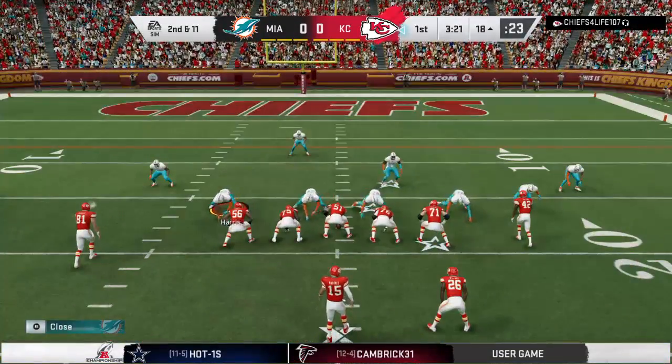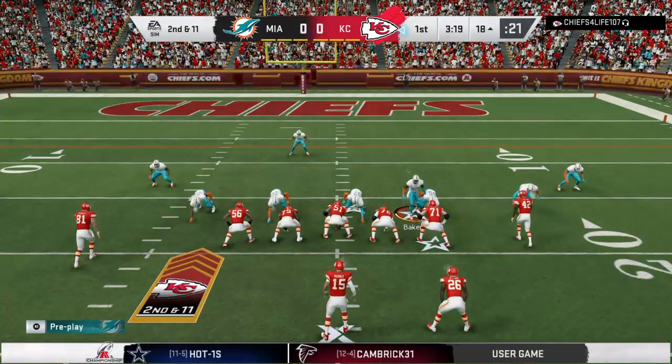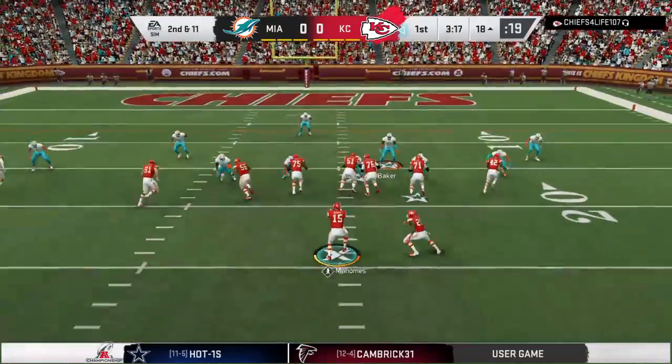Yellow, under line, 80. I'm here all day.